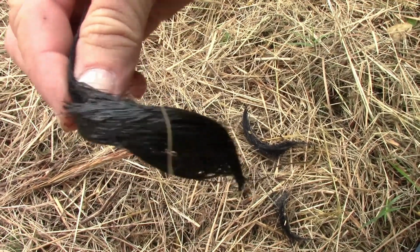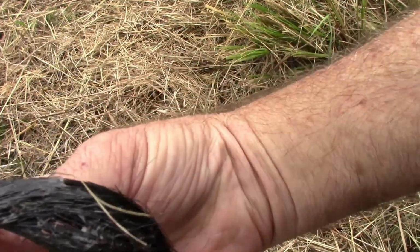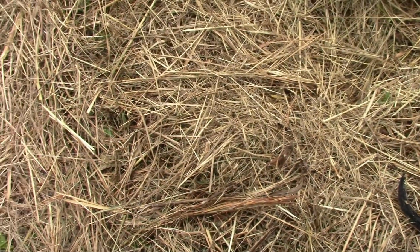And we're sure that's poop, 100%? Yeah, it's poop. It's got poop all in it. I'll smush it. You want to smell it? No, I'm good. Yeah, it's got scat all in it. So Jim's fixing to taste it to make sure.